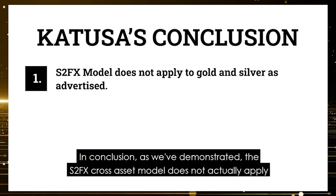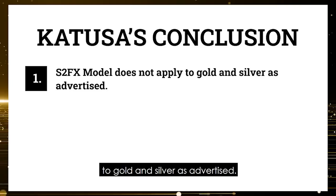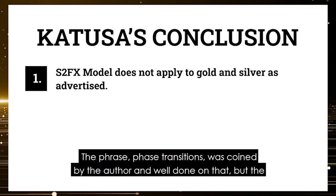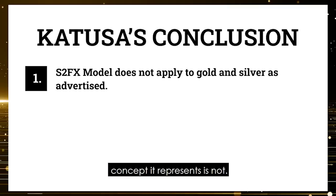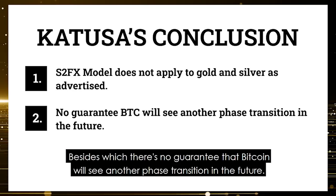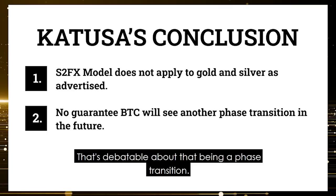In conclusion, as we've demonstrated, the S2FX cross-asset model does not actually apply to gold and silver as advertised. The phrase phase transitions was coined by the author, and well done on that. But the concept it represents is not. Besides which, there's no guarantee that Bitcoin will see another phase transition in the future. Everyone talks about it becoming now an institutional asset. That's debatable as a phase transition.